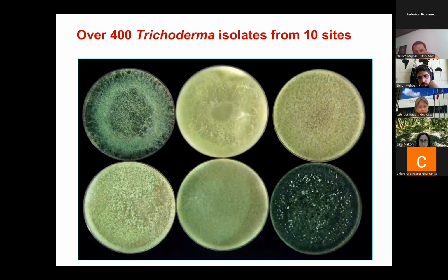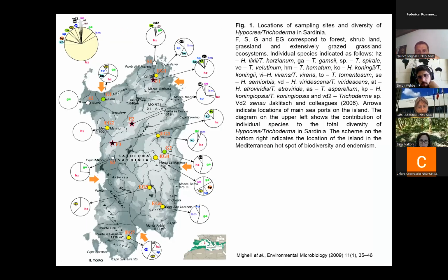In total, we isolated over 450 isolates of Trichoderma from different sites across Sardinia. This is a general graphic representing the main results of our study in terms of ecogeography of Trichoderma. As you can see from the pie charts, in each site we found a very different combination of Trichoderma species. There were some sites, like for instance here, EG7, where multiple species were isolated. Also here, you can see. But there are some sites where we found only one single species. For instance, here, I don't know whether you can see my arrow.